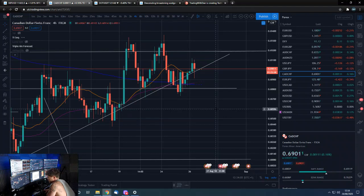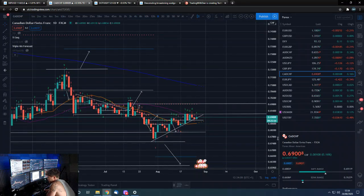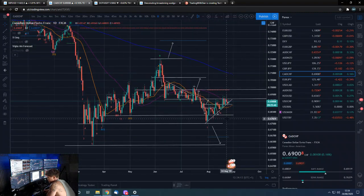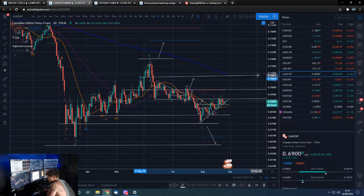Canadian dollar, Swiss franc. Over to the daily, again not a particularly bearish moving average, but still bearish, but looking like it does want to reverse this, looking like it does kind of want to range a bit. I would guess it wants to get up to here, probably coinciding with the daily 21. So no real read.